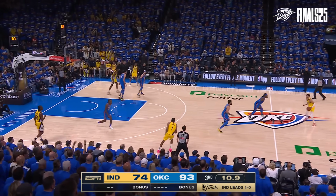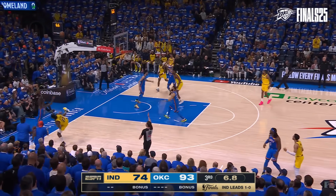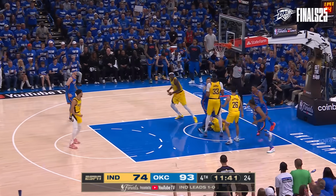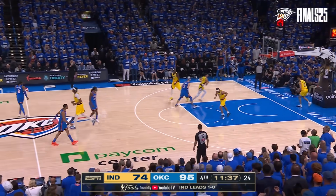OKC has hit their last 11 from the free throw line. Nesmith shot blocked by Wallace. Got to be ready to rotate for each other when he does get gaps in small spaces. You guys learned last game how good they are at coming back. How do you not have a repeat performance?